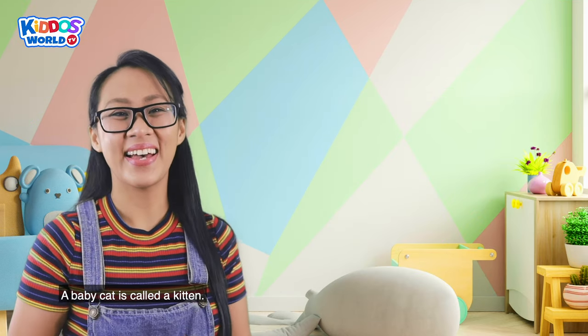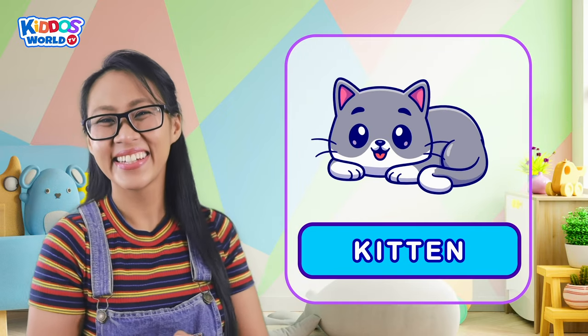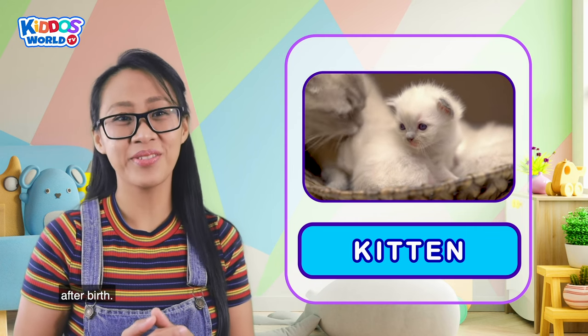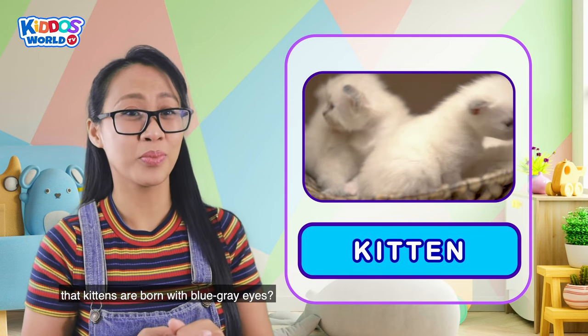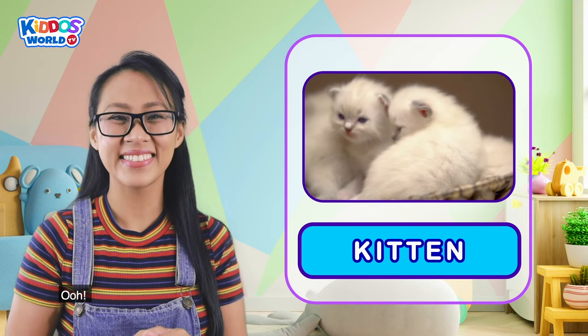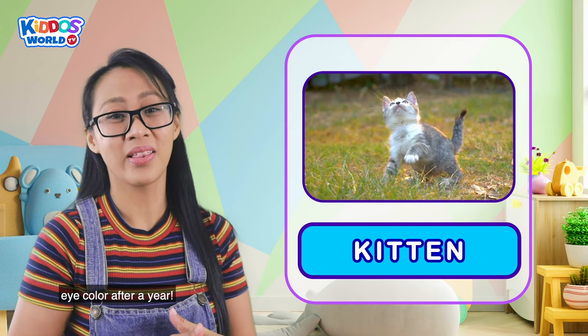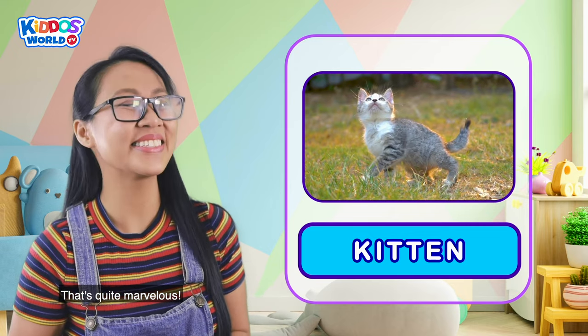A baby cat is called a kitten. Kittens look super cute and cuddly after birth. And did you know that kittens are born with blue-gray eyes? It will only change into their permanent eye color after a year. That's quite marvelous! Great!